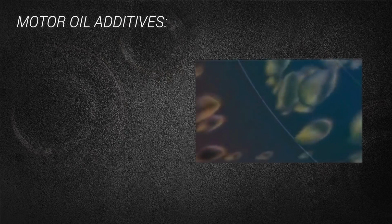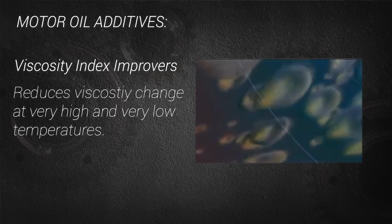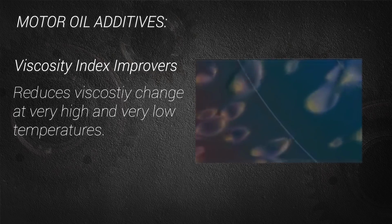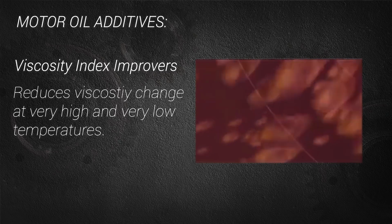So let's talk about viscosity index improvers. Oil viscosity and flow can be affected by changes in temperature. In very high temperatures in the engine, oil can become less thick or viscous. This loss in viscosity can result in a loss of protection.